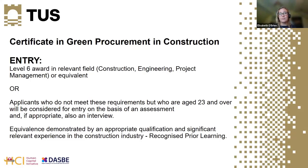Applicants who don't meet the requirements can also be assessed through what we call recognised prior learning. And that's providing proof of working on site, even lots of trainings which are not accredited as well. So provide that information to us. We review everything. And if we're still unsure and you still need to prove a little bit more, we'll have a short little interview. It's more of a chat rather than an interview. And I'll probably be holding those anyway.